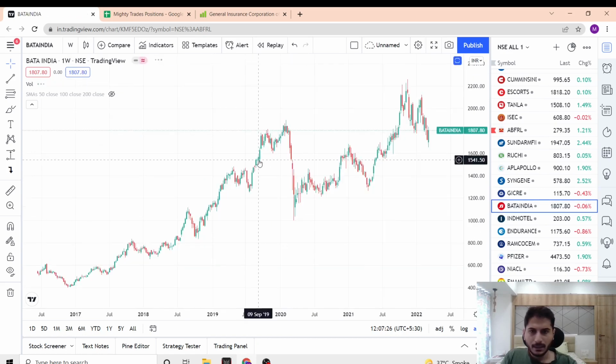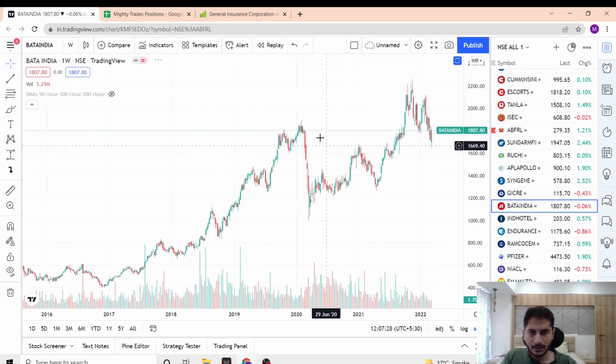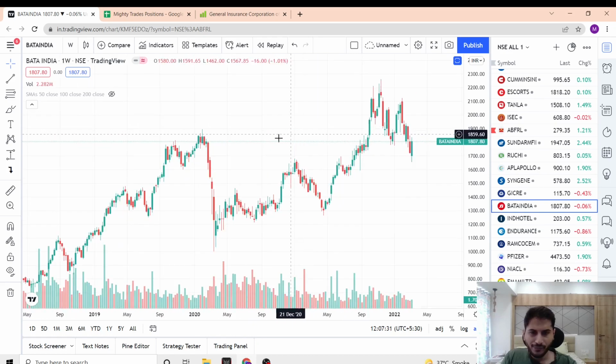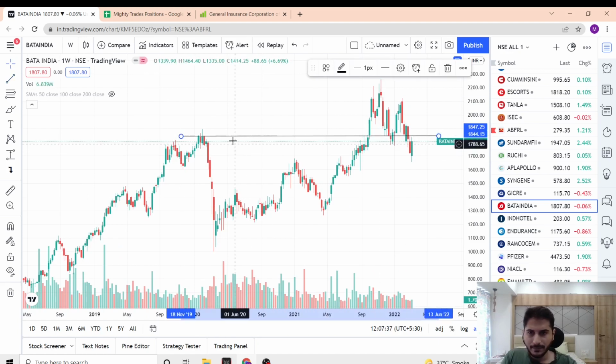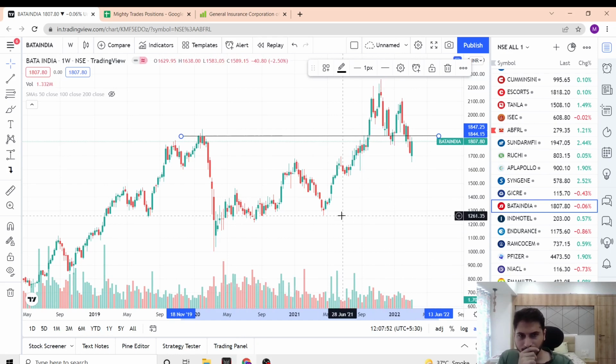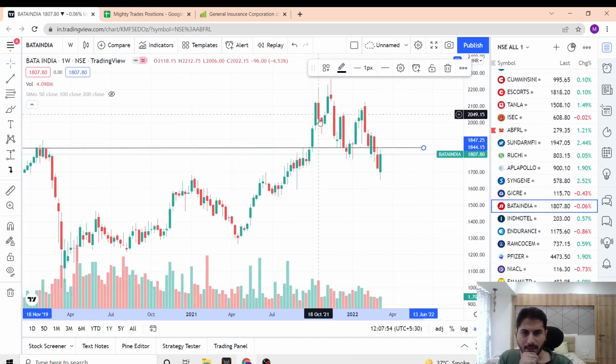Moving on to Bata India. All right, Bata India. So it broke out from its pre-COVID high, which was here back in Jan-Feb 2020. It broke out and moved up all the way till 2245, and now it's coming back down and retesting the same levels. So as of now, again, there is no chart pattern and it seems to be in a downtrend.